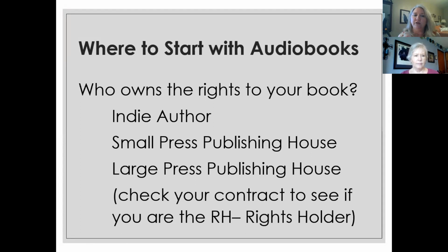If you have a contract with a small publishing house or a large publishing house, you need to check your contract, because a large press will probably already have the rights to make an audiobook for you, and it's at their discretion as to whether it gets made or not. And would it also be at their expense then? It would be at their expense, yes. But because of that, they may want to have the book out for a certain period of time before they even take that step.